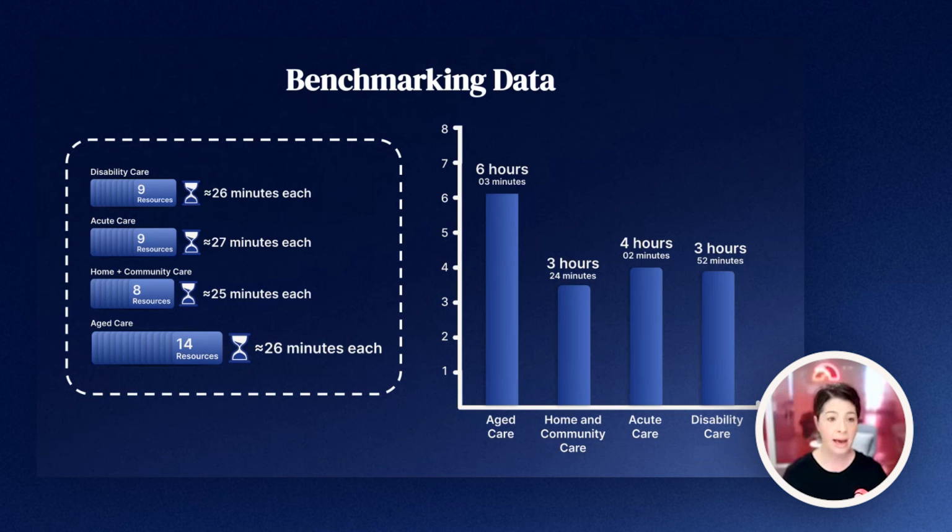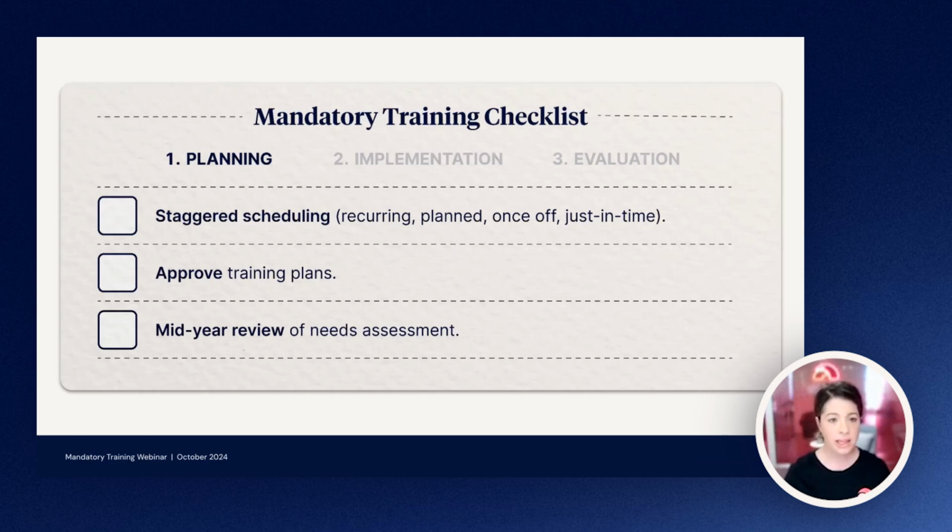So have a think about how your training plans, how your structure, align with what you're seeing here. Have you got a similar amount of resources that's common for your sector? Or are you way out? Are you way under? Just understanding a little bit about what other providers do can help validate that you're on the right track.